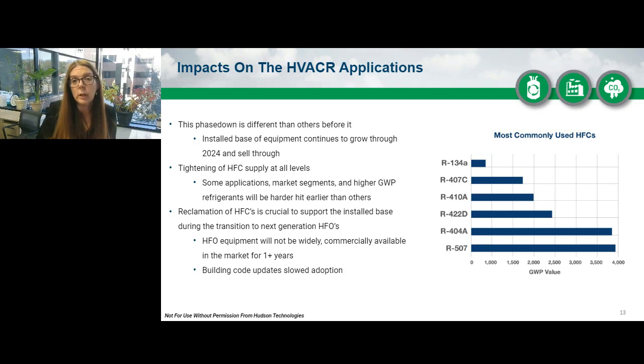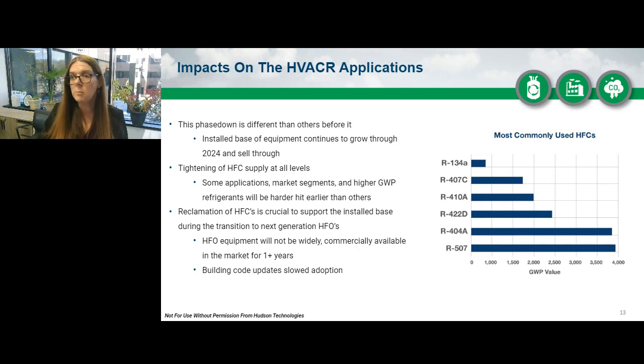So what becomes really critical is reclaiming the HFCs that are in use, and so making sure that we capture those, we recover those, we reclaim those so that we can support that install base. And we can give the transition time between now and when that equipment times out in terms of end of useful life, and that we don't have to change equipment any earlier than necessary.